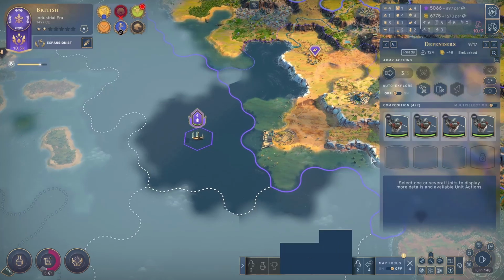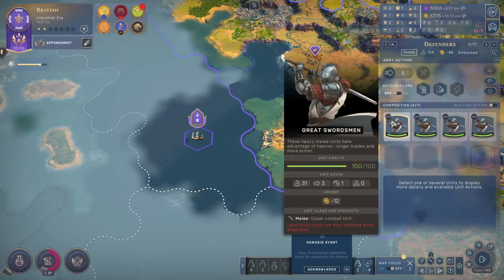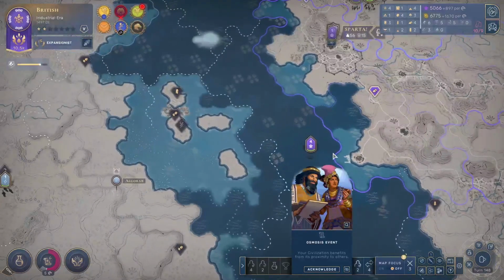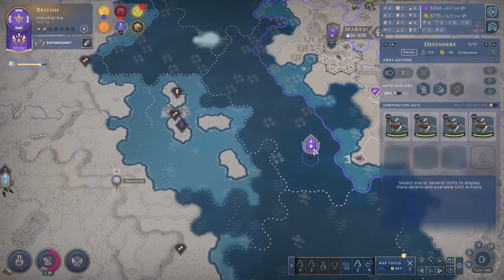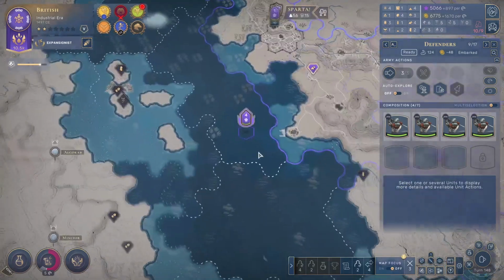Okay, and I'm pretty sure, yes, we now have caravels. So high seas, ignore any penalties from deep water, which means we can now freely explore the seas with no risk of at least our melee units, our land units, suffering.